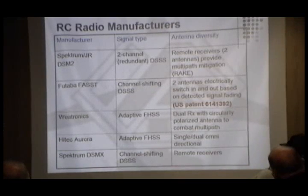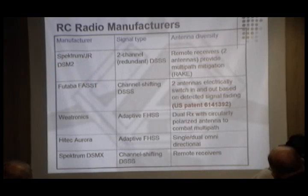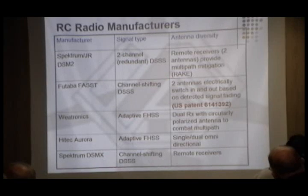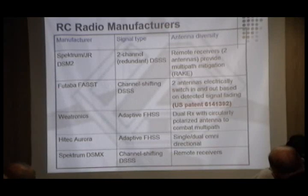Okay, so manufacturers. We have Spectrum and JR that use DSM-2. It's basically a 2-channel redundant direct sequence spread spectrum. It plops 2 direct sequence signals in the band where it chooses, and it uses that as a redundancy.